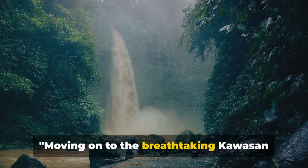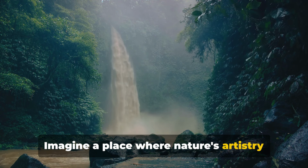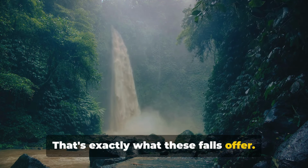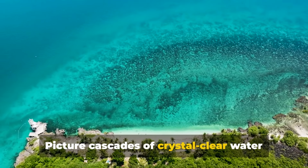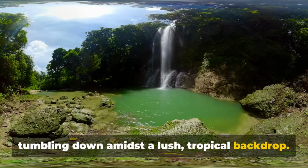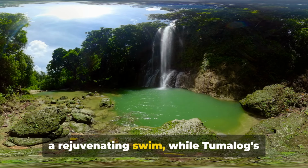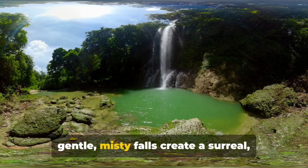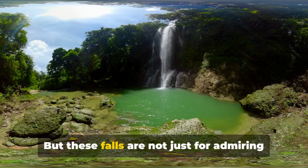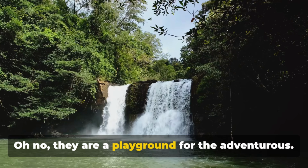Moving on to the breathtaking Kawasan and Tumalog falls. Imagine a place where nature's artistry is so vivid it leaves you breathless. That's exactly what these falls offer. Picture cascades of crystal clear water tumbling down amidst a lush, tropical backdrop. Kawasan's turquoise waters invite you for a rejuvenating swim, while Tumalog's gentle, misty falls create a surreal, ethereal ambience. But these falls are not just for admiring from afar. Oh no, they are a playground for the adventurous.